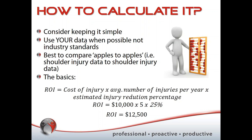We want to see your data about number of injuries, average cost per injury, ideally connected to specific types of injury. It depends on how you classify your injuries, but ultimately by specific body part or claim type. So it might be about a manual material handling claim. It might be about a shoulder claim or a wrist claim, depending on how you classify those in your system. But it's best to compare apples to apples. So you do really want to use that shoulder injury data and compare that to actual shoulder injury numbers, right?